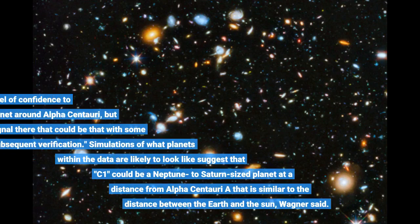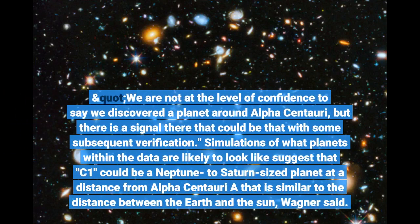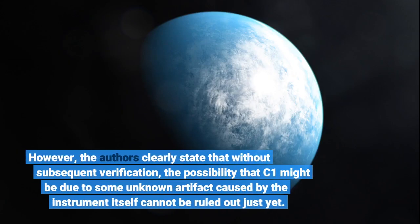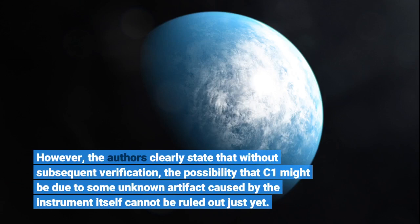We are not at the level of confidence to say we discovered a planet around Alpha Centauri, but there is a signal there that could be that with some subsequent verification. Simulations of what planets within the data are likely to look like suggest that C1 could be a Neptune to Saturn-sized planet. However, the authors clearly state that without subsequent verification, the possibility that C1 might be due to some unknown artifact caused by the instrument itself cannot be ruled out just yet.